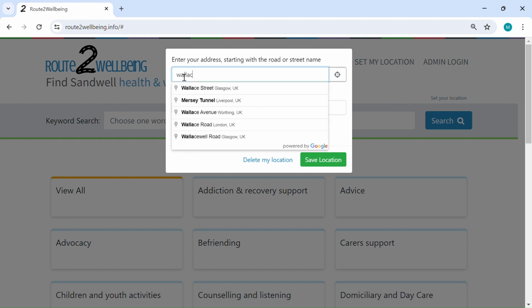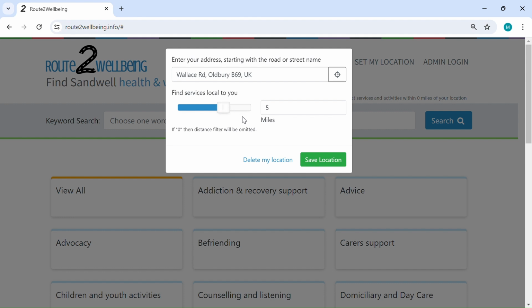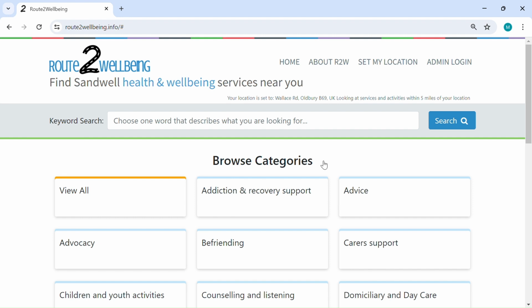Let's try it. Let's type Wallace Road. And you can see there are a lot of options on the list. Now, I know we're in Oldbury, so let's start typing Oldbury, and then you see the option appear. Click on the option. Now, you need to decide how far you want to travel to access services. Use the slider to change the distance travelled to suit your preferences. Let's set it at 5 miles. When you're finished, click on Save Location and it returns us back to the home page.